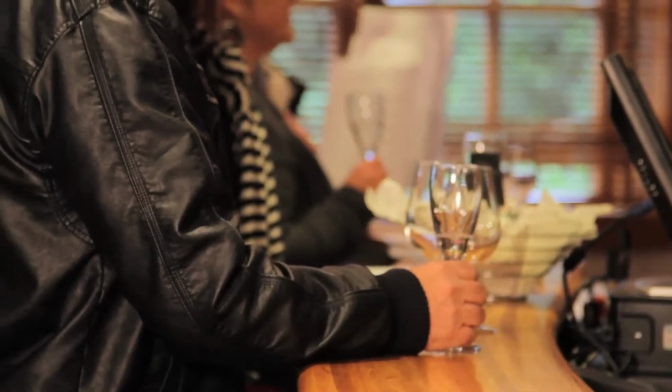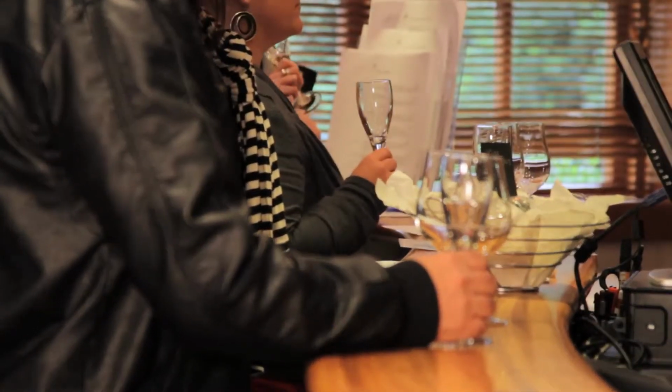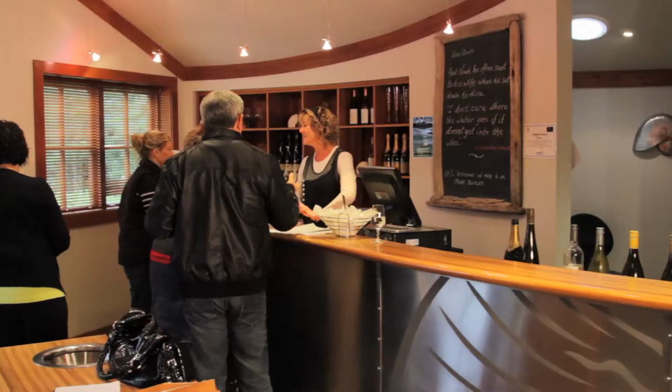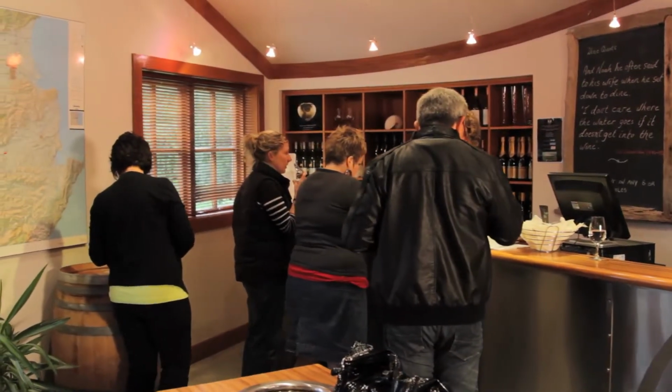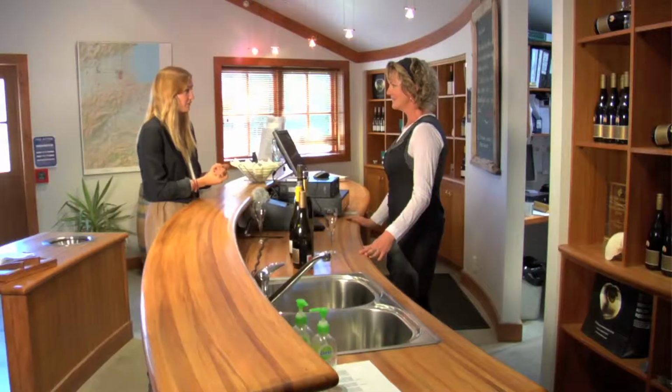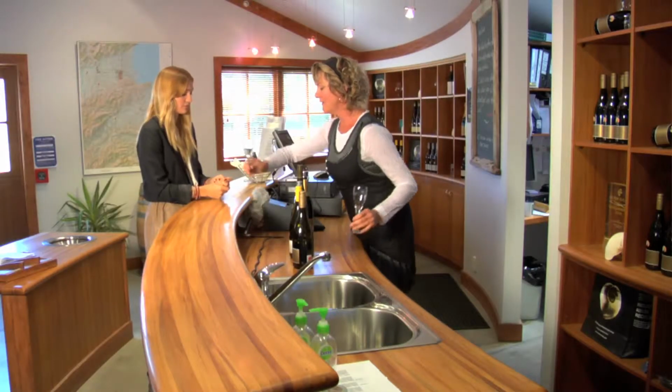Wine is a real passion of mine, so I couldn't wait to get a taste. Lucky we were standing in the beautiful cellar door. Anyone can turn up and sample what Nautilus has to offer. Well, take me through the range here at Nautilus. Sure, Sarah. We're going to start with some bubbles for you, and I'm going to join you.